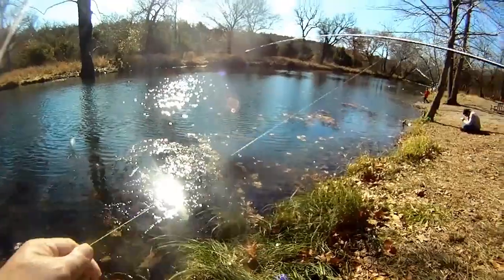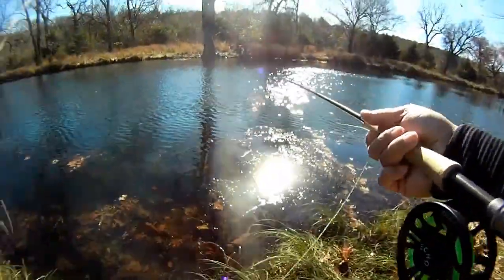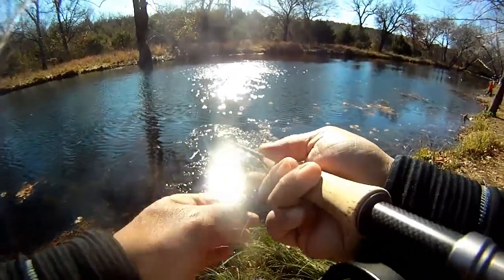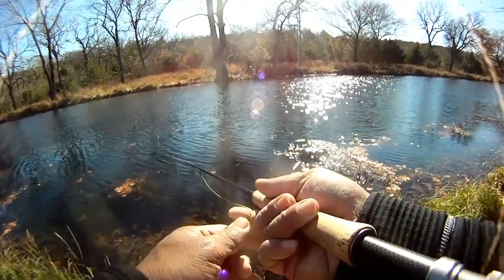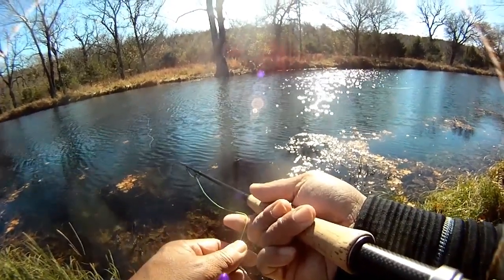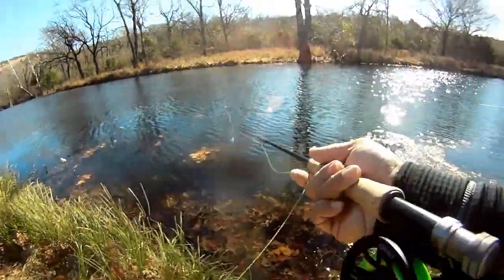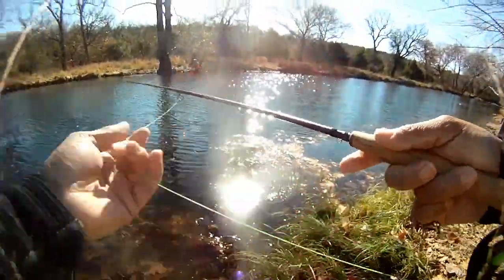Oh man, this is frustrating now. He was taking it, running with it. I'm seeing them take it right there. It's like they're getting it in their mouth and I'm not hooking them. I just had 4 hits on that last cast. Let's do this again.